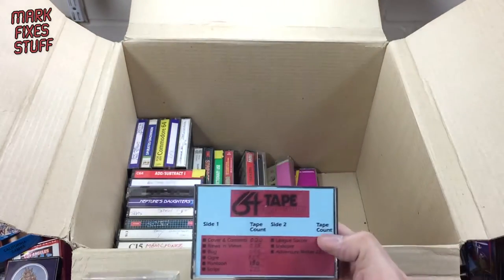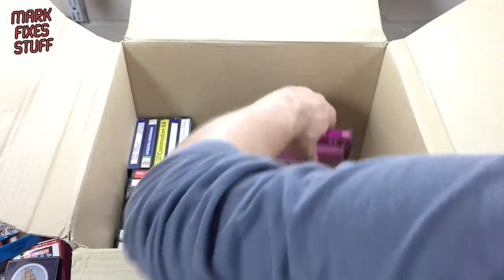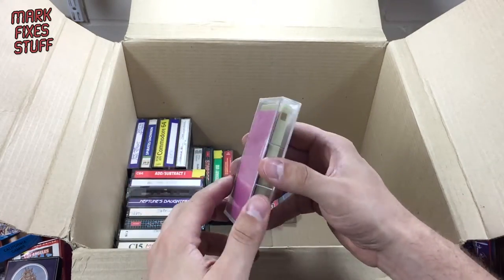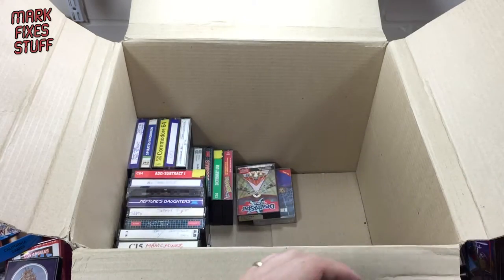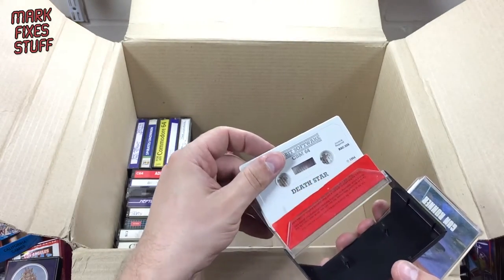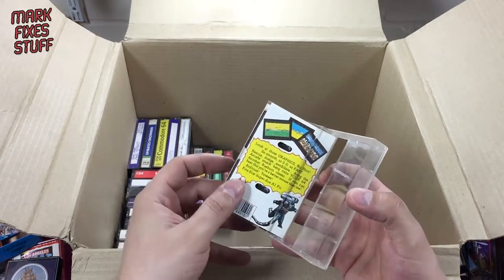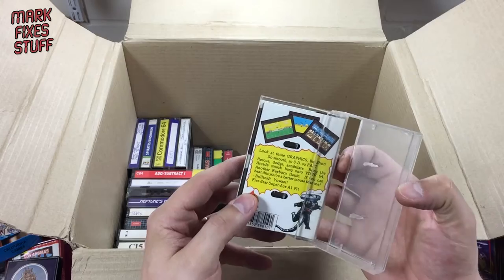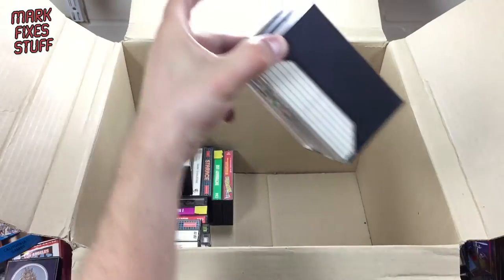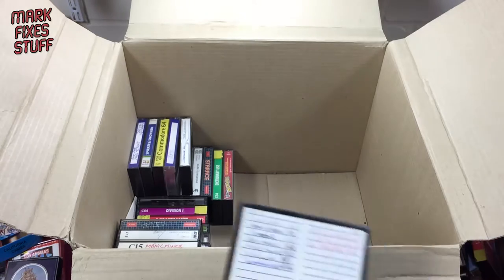Right, 64 tape computing, some sort of tape thing. Fractions, probably people collect those. Gin Genie, hey, reference to the Dame, the Gin Genie. Death Star takes you into the third dimension by Rabbit Software. Death Star, nothing to do with Star Wars, obviously. Gunrunner. Looks like fun. By the Powerhouse. Oh, we're getting there. Ladders to Learning. Yawn. Hooky.